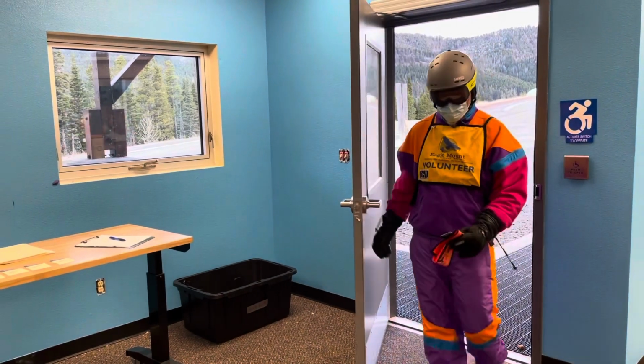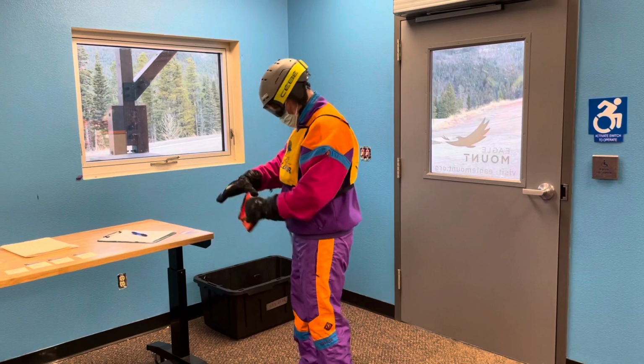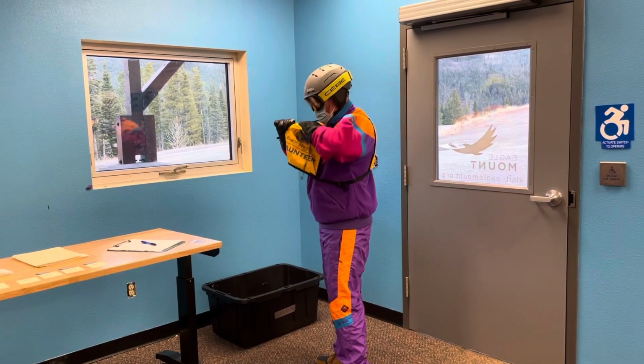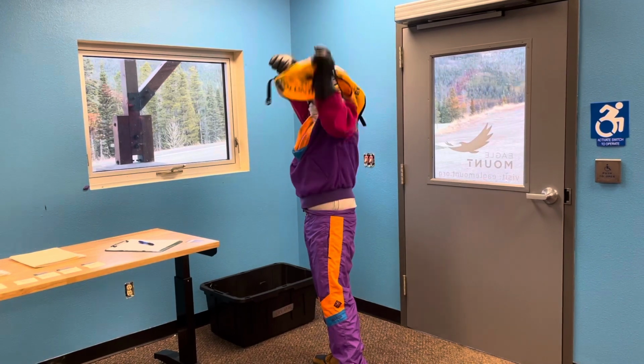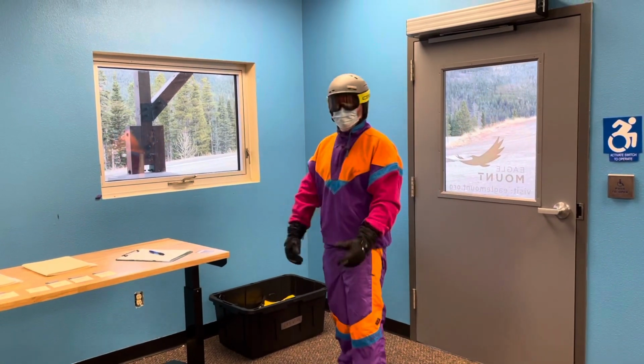Please help us collect the student lift passes. Athlete passes can only be used while they're on a lesson with Eagle Mount, and we need them all back to reload for the following day. Please place used bibs and student armbands in the bin to be sanitized later by the staff.